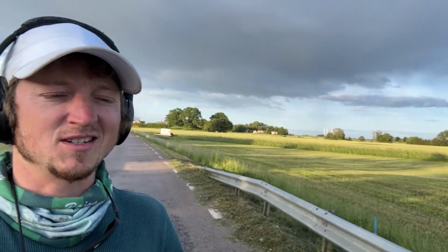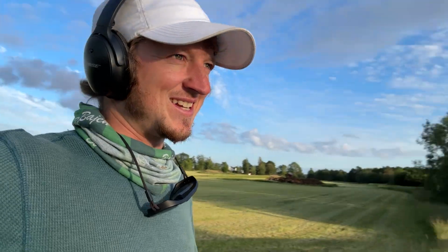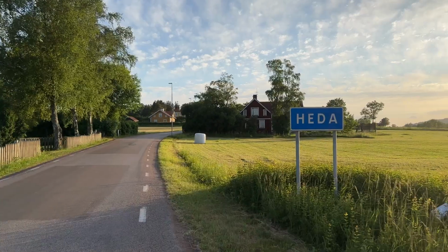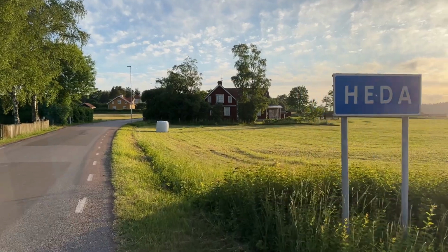It's another one of those days and another one of those roads that are just obscenely pretty. I know that's not great content, but man, does it make you feel good just to be out here. There's something about it. Welcome to Haida. Which, I don't know if it's pronounced that yet, because that kind of sounds like hater. He's just a hater.